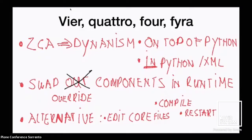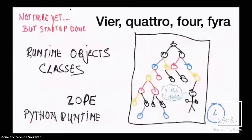You can do that. Second part, what you can do is version management. We've got the component architecture by which we can swap out, not Python files, but by which we can override classes, methods, and other things in the file itself. Why? Well, otherwise, the alternative would be that you could just compile and restart all the time. But that's not what the component architecture will offer you.